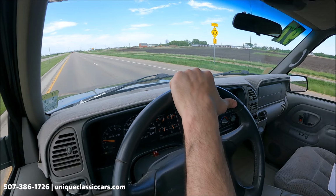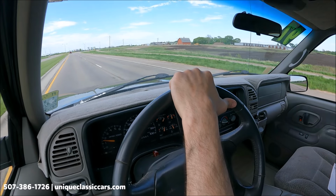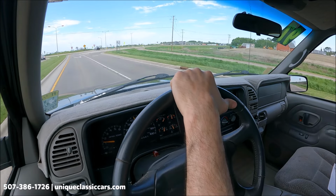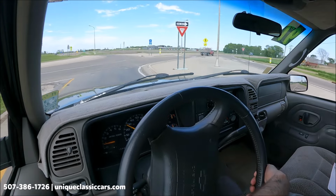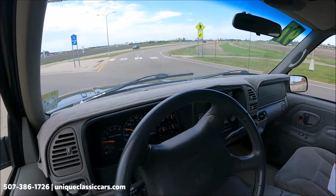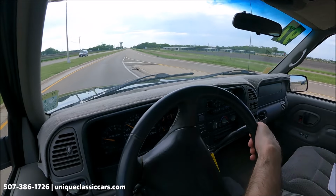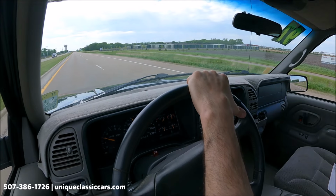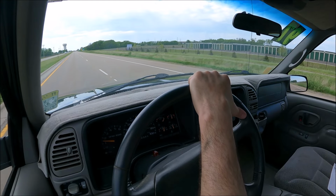Nice driving truck. Power steering is excellent. Bucket seats with gray cloth are comfortable. Our power brakes are working well. This truck corners as it should. We do have a sliding rear window, which is an option. Nice option to have. Definitely a nice Chevy truck.